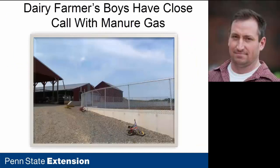Here in Pennsylvania and some of the neighboring states, we've had a lot of close calls and deadly incidents with manure gas on farms that use gypsum as bedding. This is a picture from a photo that was taken at a farm in one of our Pennsylvania counties. Father began agitating his manure storage. A few minutes later, he walked around the side of the pit and found his two young boys passed out and blue in the face. Thankfully, both these boys were rescued and taken to safety. However, this is not the case in all the instances that we've heard about.